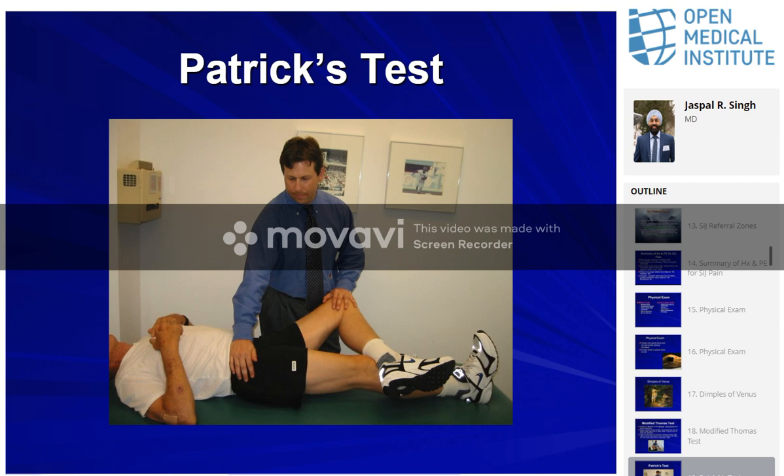Residents come and present and they say positive Patrick's test. And I say, where does it hurt? They're like, in the groin. I mean, that's not a positive test. They have groin pain because you stressed their adductors. So where they report pain with the Patrick's test is very important.